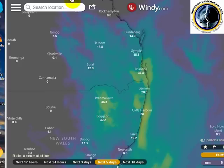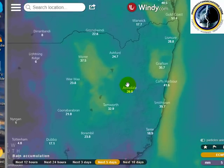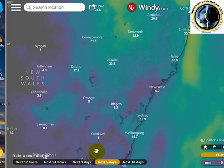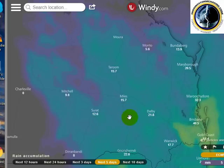Let's go over here and have a look at another model. This is the EC model from Windy, and again you can see there, we can zoom in and have a look here, but you can basically see that northeast area of New South Wales is looking to get the better falls forecast at this stage. Widespread falls of say 20 to 35 millimetres on this particular model, down to about Dubbo. Orange, it starts to thin out a bit as well. Still a little bit down that way, but probably the ACT will cut it off. We might get a shower further down into southern New South Wales. But definitely the focus for the better rainfall is that northeast quarter of New South Wales and southeast quarter of Queensland.